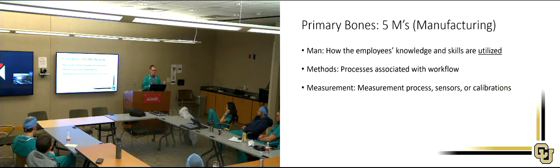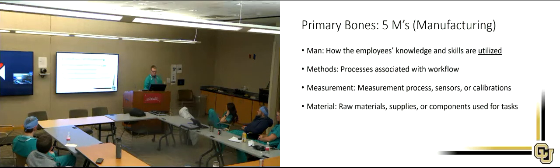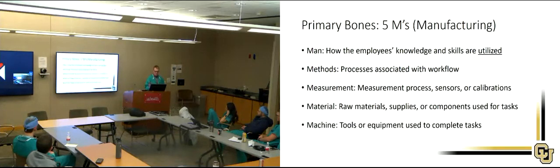Sometimes measurement can also be included into environment. So what environmental factors are contributing to your issue? And then materials and machine are the last two. Materials are really raw materials, supplies, any sort of components that you're using to build whatever widget it is. So in healthcare, whatever drugs we're using, whatever supplies you need in order to carry out your case or deliver patient care. And then machine, which is the tools or equipment that you use to complete the task.